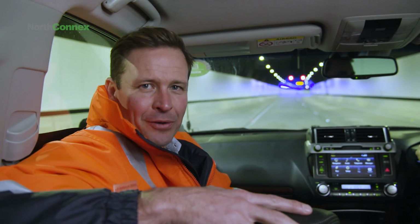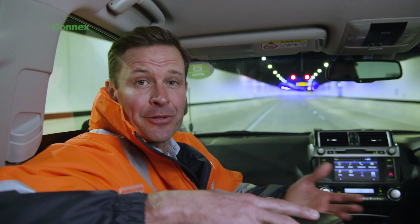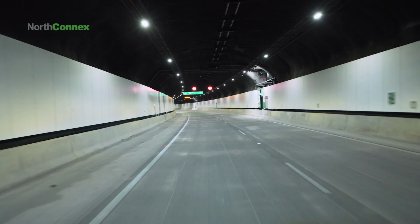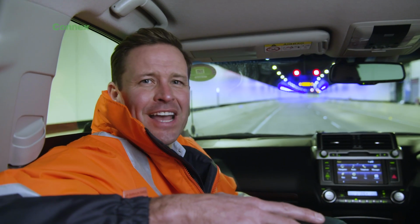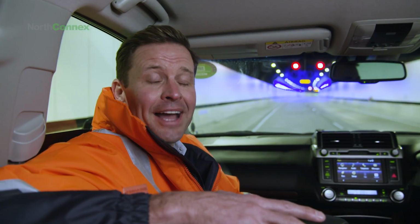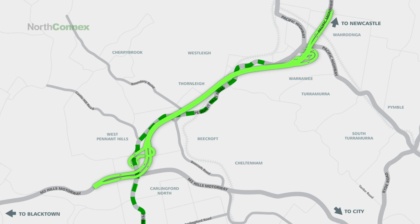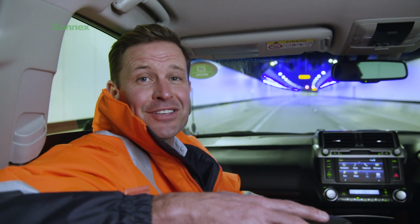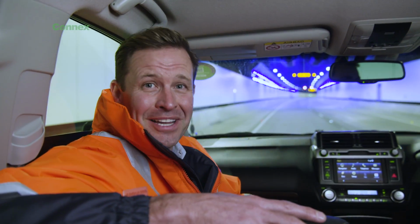There are 2 separate tunnels, one northbound and one southbound, with entry and exit points at either end. And in each tunnel there are 2 large 3.5 metre lanes with an additional lane in case of emergencies or incidents. And just to safeguard against future traffic flow, NorthConnex has been built large enough to accommodate 3 lanes. The design generally follows the alignment of Pennant Hills Road, but without the sharp corners and the hills, making it faster, safer, more reliable and a more efficient journey when you get to use the tunnels.